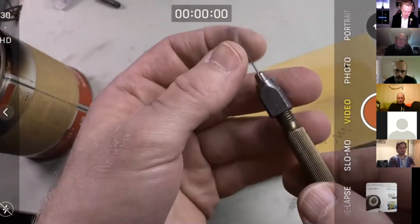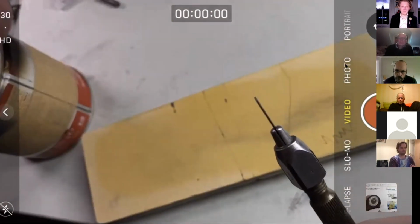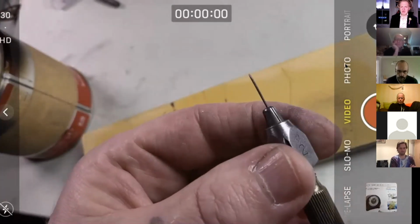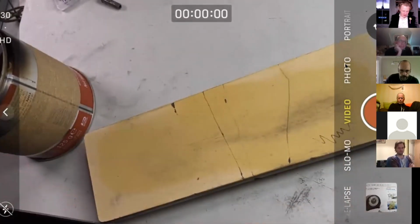Right. So what I need to do is to line up the flats that we've cut with 2 of these flats on the pin vise. So I just need to find my eyeglass.